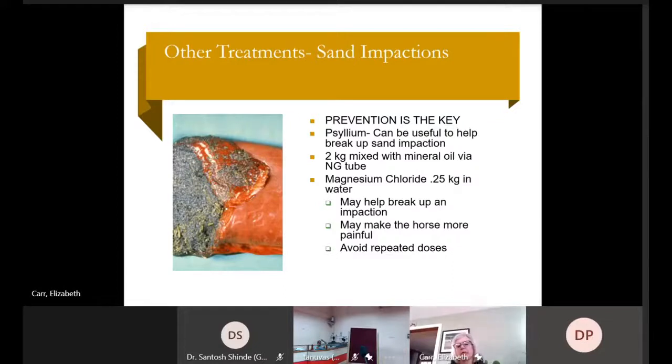Sand, really, it's about if a horse is passing manure and has sand, if you can prevent further ingestion, they will eventually empty it out themselves, but it can take several months. And so they may have intermittent colic. The classic signs for a horse with sand colic is intermittent colic, intermittent diarrhea, and then obviously finding sand when you check their feces.